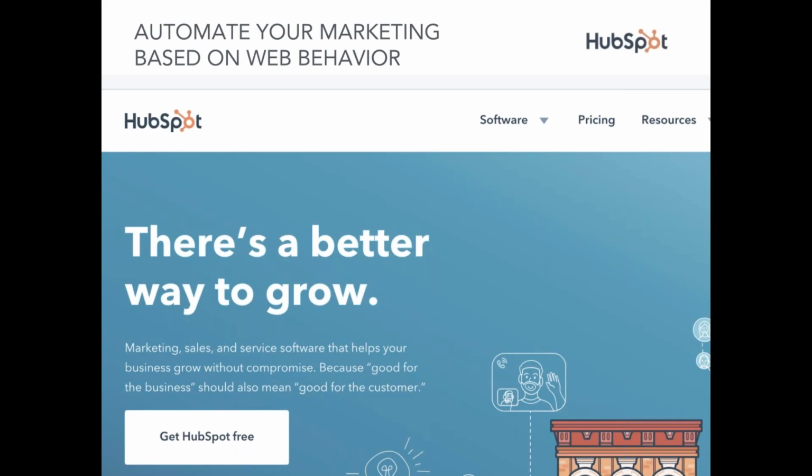I've frequently used HubSpot, and I've used Pardot. I think I've run the gamut on all of the different marketing automation platforms, and HubSpot is by far the winner on ease of use. It can be somewhat costly, but it's a pretty great platform.